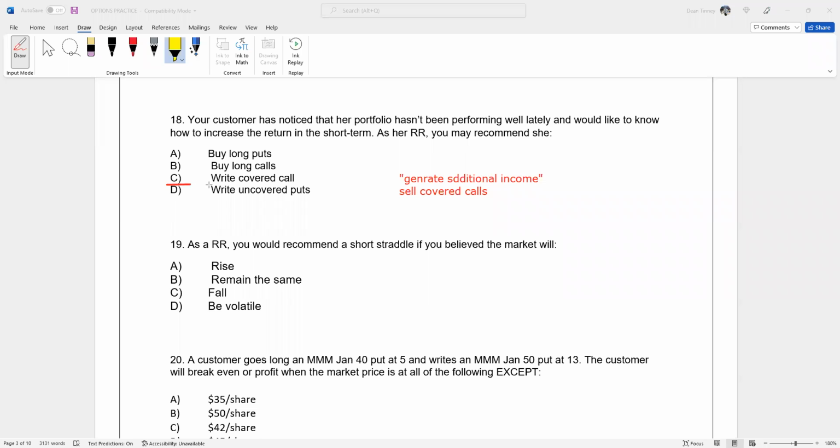It's a way to supplement dividend income. So the answer to 18 is C. By the way, I think you'll see increase the return expressed on the test as generate additional income. But money out isn't going to do the trick, right? We need money in. And again, we wouldn't write the put because that's an obligation to buy. We don't want to do that. We want to be able to do the offset. What that means is if we own the stock, we want to be able to sell the stock.